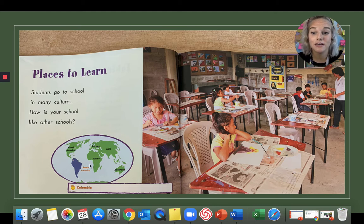Okay, and so you can see Colombia on our map. We are in North America. This is in South America. And when we come back to school, we're going to start learning about the continents, and I'm going to teach you the different names of the continents. So just take a look at this school, and it looks like they're painting. Take a look at their chairs and their desks. They're just a little bit different than ours, aren't they?